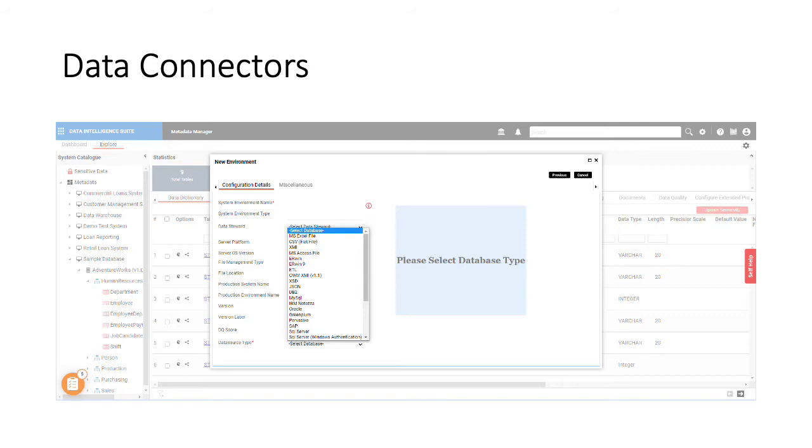This is the Metadata Manager module of the Data Intelligence Suite. It manages the data dictionary for your metadata assets. In order to populate the metadata catalog, you'll need to gather metadata from a variety of sources. If you need to connect to a database like SQL Server or Oracle or some other database management system, you can use your JDBC driver with the appropriate data connector to examine the metadata. File-based sources like CSV and Excel are also very popular sources for metadata, as well as data modeling tools like Irwin. Here's a partial list of data connectors provided out of the box at no additional cost.